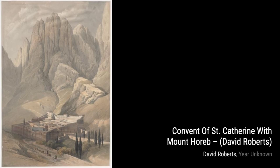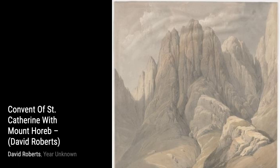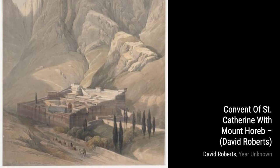Now, let's take a look at View Looking Across the Hall of Columns, Karnak. Roberts skillfully captures the vastness and grandeur of the hall, with its towering columns and intricate details.